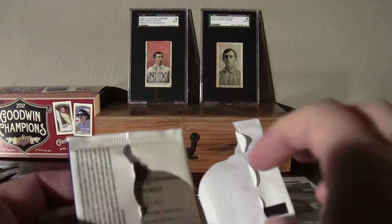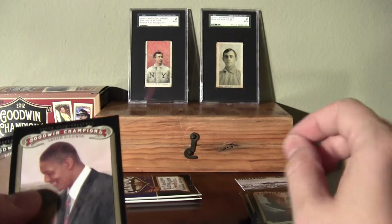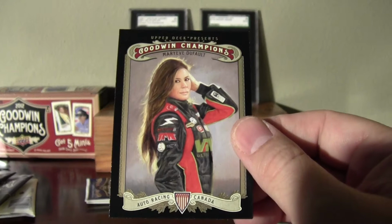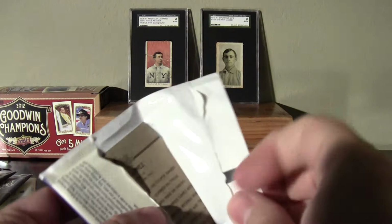A fun little blaster, kind of like Allen and Ginter, but a little break from your standard white Ginter. There's a Hakeem Olajuwon. Renoir, famous French artist. That's a good one. An auto racer. Alrighty, two more packs to go.